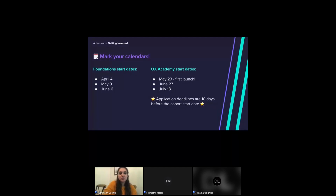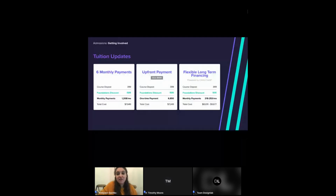So a little bit about tuition and the different payment options that we offer, because we do have some flexibility as far as the tuition. Our updated cost for the full course is going to be $77.49. And just as a little reminder for those who maybe aren't aware of this, Foundations is $499 upfront, but if you move from Foundations into the full UX Academy program, you'll get a $500 credit for the cost of Foundations applied towards your UX Academy cost. So that brings your remaining total down to $72.49.